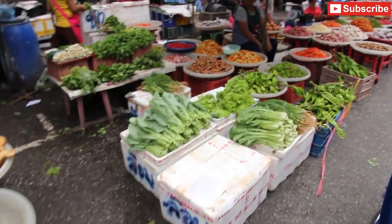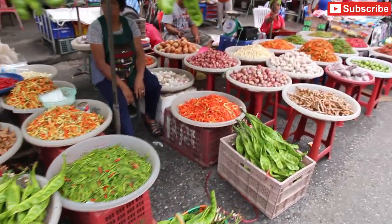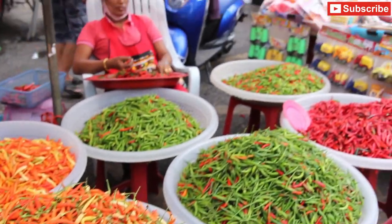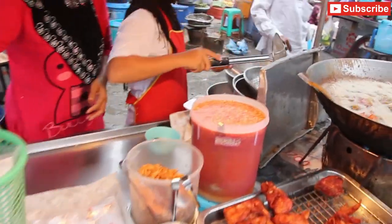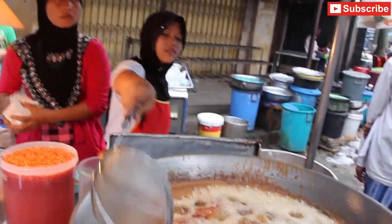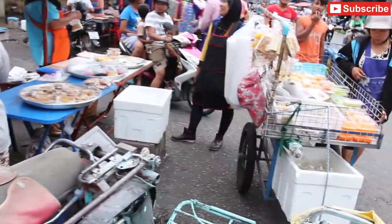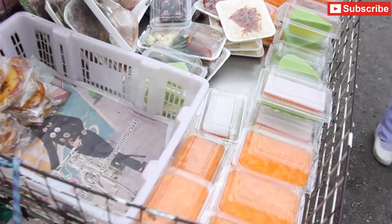So much food. Shops seem to specialise in spices and garlic and chilli. There were stink beans there, which are really nice in curries. So many different types of chilli there. Again, more fried chicken. Fried chicken is really tasty. Barbecued chicken. Lots of different Thai desserts there.